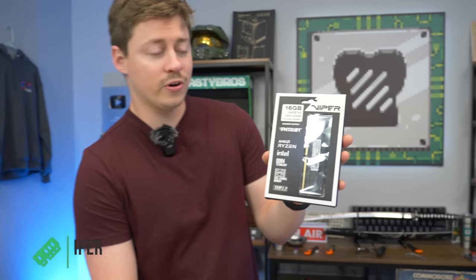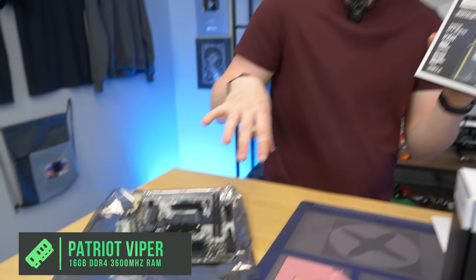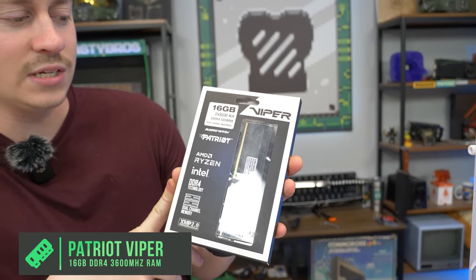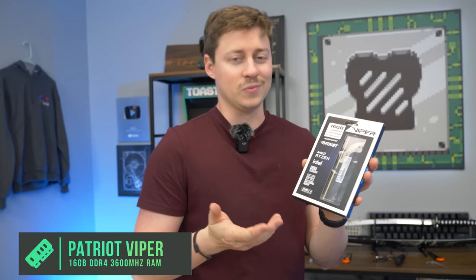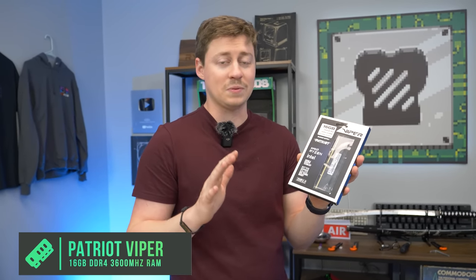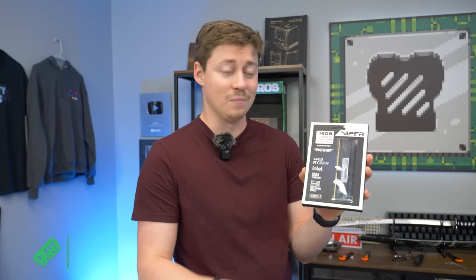Now for RAM, we did order just new RAM, because in all honesty, you don't save a whole lot going used unless you can find like a motherboard RAM combo. But we have this Viper Patriot 3600 megahertz RAM, 16 gigs. We really don't recommend going with 3600 unless it costs the same, because you can get like 3000 or 3200 for as cheap as like 30 bucks now. So it definitely makes sense just to save some money where you can when your budget's this tight.